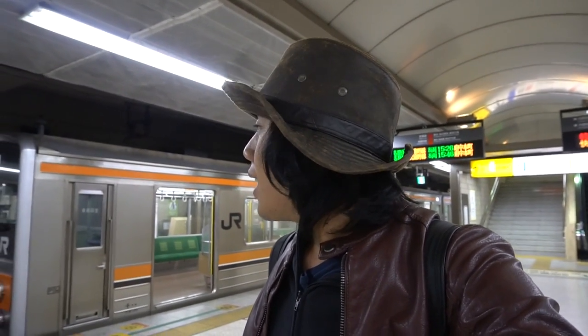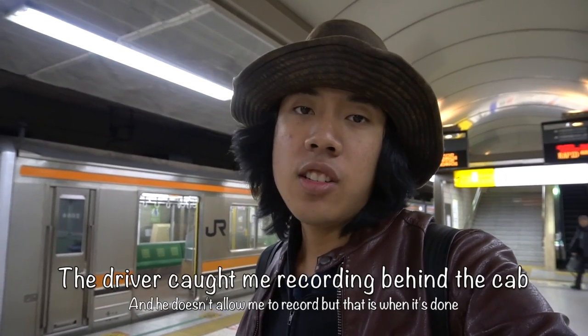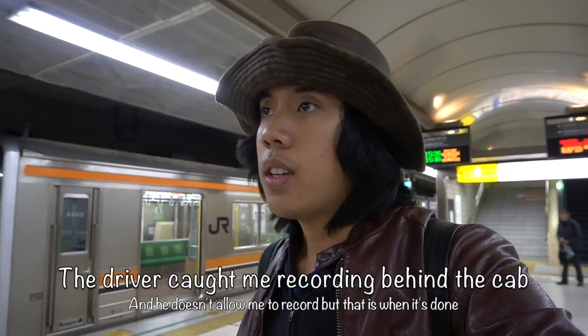So I'm finally back at Tokyo Station. Next, I have to go to Ueno to catch the Shibuya line. And you can see that the train driver before just asked me in Japanese, and then he actually said no shooting. It's like when I shot the front before doing the ride of the 205 series.